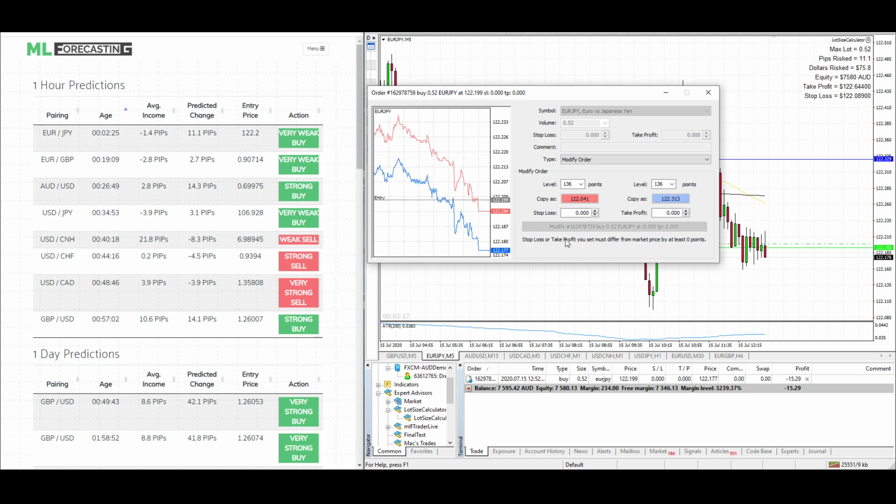So let's set up our take profit and stop loss. It's a 1 to 4 risk reward we're looking for on the Euro Jappy. So we've got about a 10 pip stop loss at 2089, and we're looking for 2644.